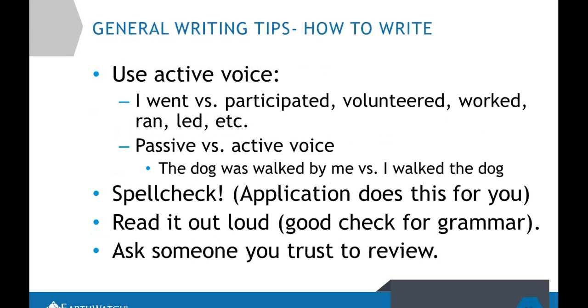Other than that, those are the three basic essay questions. Hopefully, they're pretty straightforward in terms of what we're looking for.